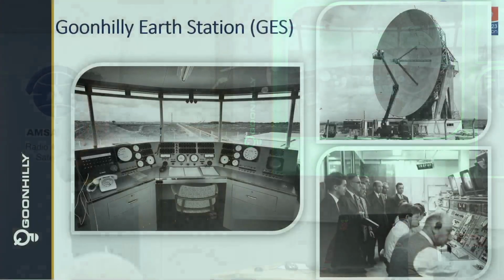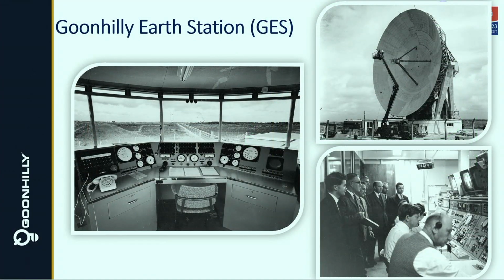There's a photo of operations on the bottom right. I don't actually know which operations these are from, but this is in one of the operations control areas that we still use. And there are still a few of these control banks around, although they're not used actively for anything nowadays.